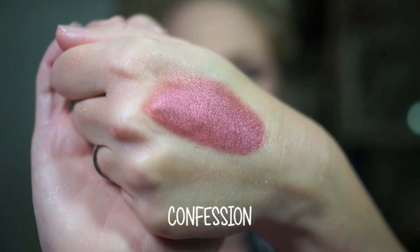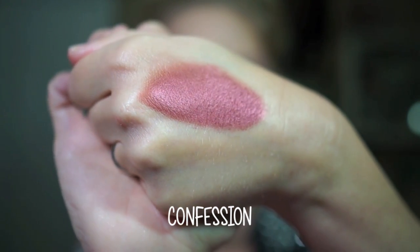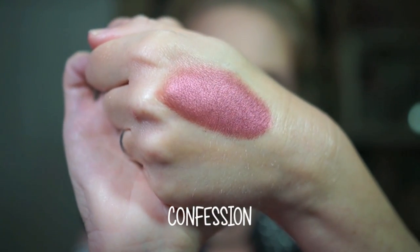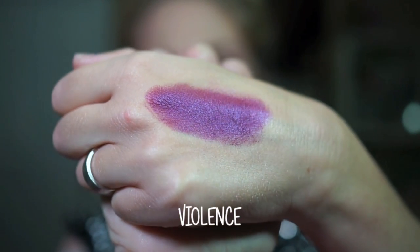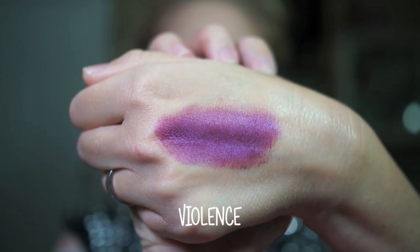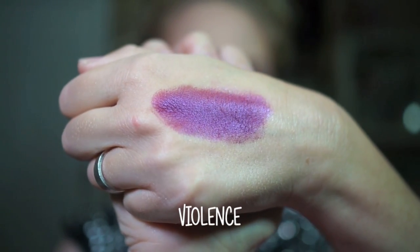Next shadow is Confession, which is a rusty kind of red color, and it's also metallic. I think if you definitely used a primer with this, it would just be so rich and shimmery. It's gorgeous. Up next, we have Violence, which makes me think of Clockwork Orange just a little bit. This is a purple, once again sort of like a pinky purple, very metallic, very gorgeous. I would love to do a look with this all over my lid.